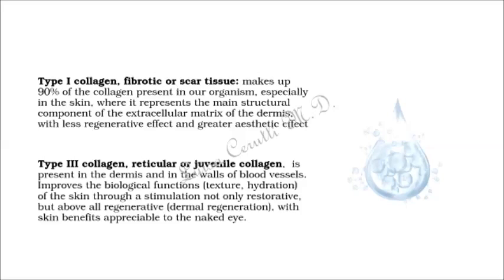It improves the biological friction, texture, and hydration of the skin through a stimulation not only restorative, but above all regenerative, dermal regeneration with skin benefit visible to the naked eye.